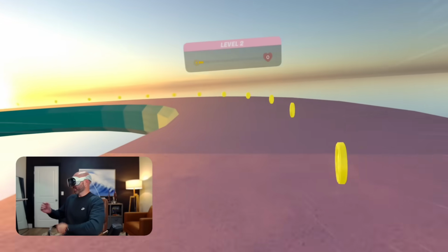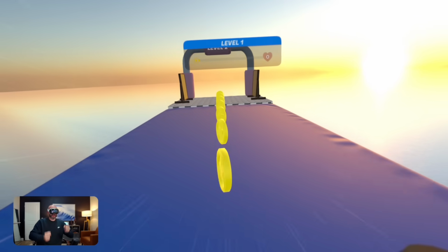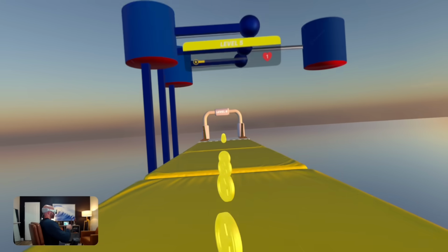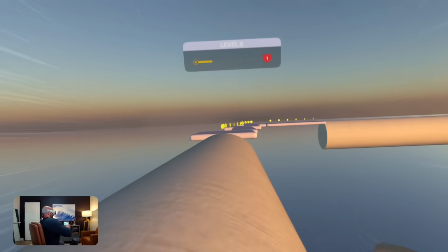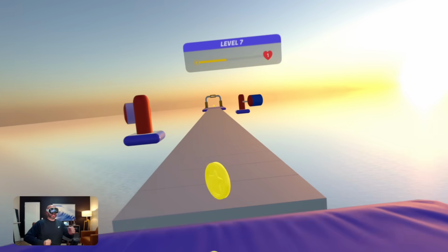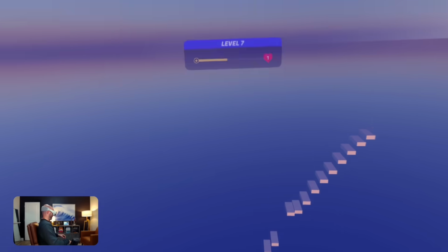This next one had me feeling like Sonic the Hedgehog. It's called Spatial Flow Runner. It puts you in this immersive environment and you move by going like this, pretending like you're running. You could be seated or standing and you run and you move. You get your coins, you dodge obstacles, you try not to get knocked off. I'm not very good at it, but I am addicted to it. It's a lot more fun than it looks. I also love the seamless transition from one level to the next. Spatial Flow Runner is free. Definitely check it out.